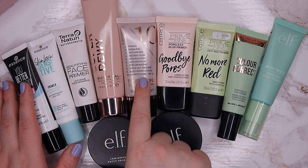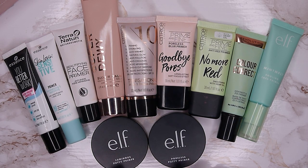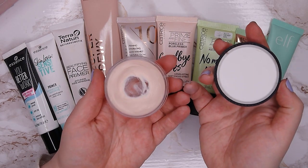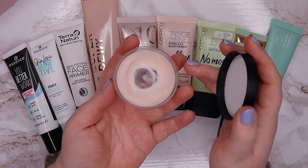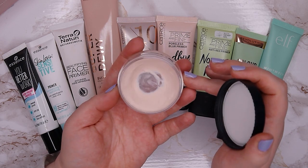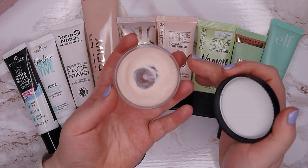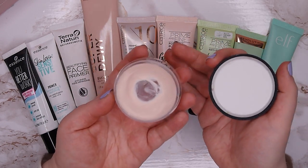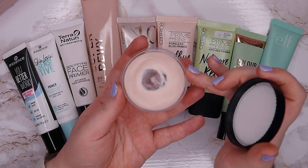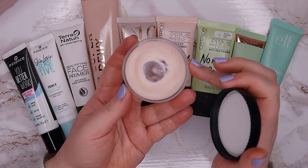So I do actually have 11 primers. I have those two here from e.l.f. and this one here is the Poreless Putty Primer. I have used quite a lot of it already. I think I got this one last December, so not in 2020 but in 2019, and I used it a lot after I first got it, for months and months, and then I just kind of fell out of love with using pore filling primers, but I think this is still the best one that I have for that purpose. So I'm just going to keep one pore filling primer.